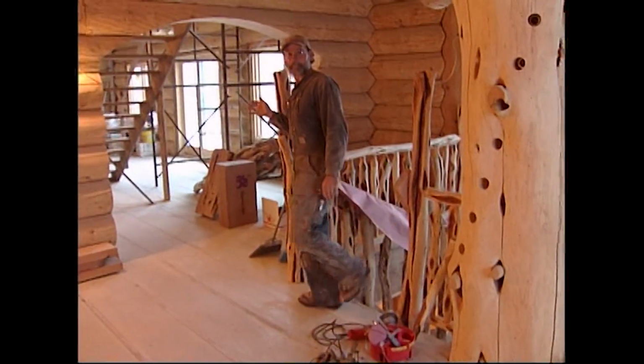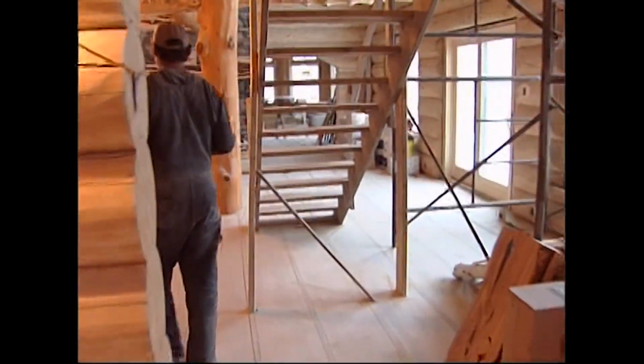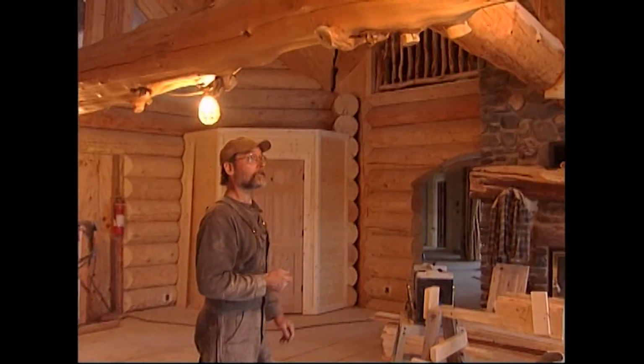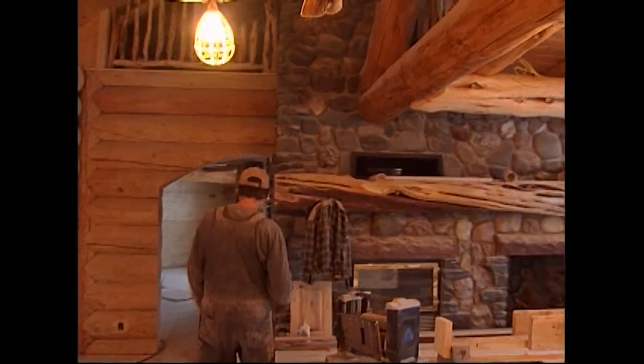Let's go take a look at the kitchen, huh? Of course, you got to go under the bridge to get there. The log work in here is just beautiful. It's creative is what it is, very creative.